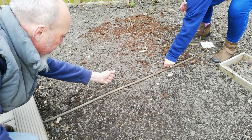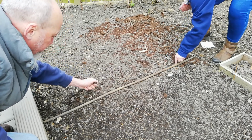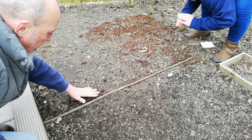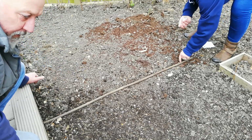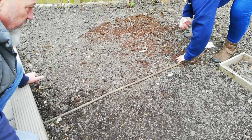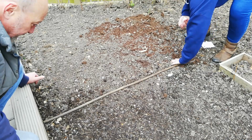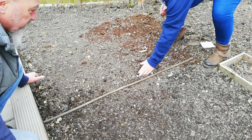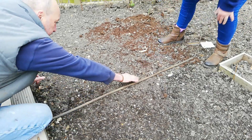Any of these big lumps, I try and break these up. You want the soil to be fairly soft. But if there's no rain about, if we're not due any rain, I will come out with the watering can and throw some water on these sometimes, just to make sure they're moistened, give them a chance of a start.